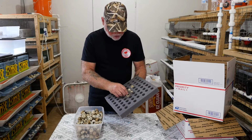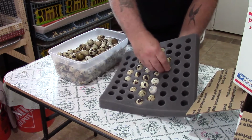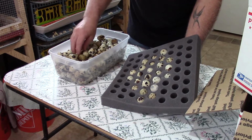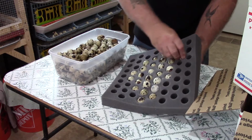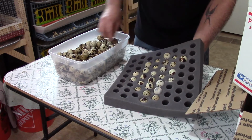Basically, all you got to do is just stick the egg about halfway down. I kind of keep my hand underneath the egg shipper, and when I push the egg in, I just make sure that the egg doesn't poke out the bottom side of it.